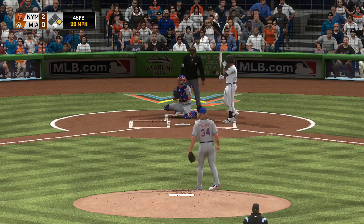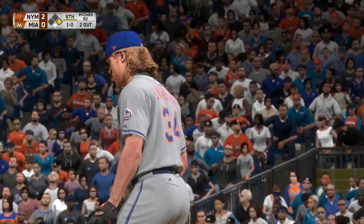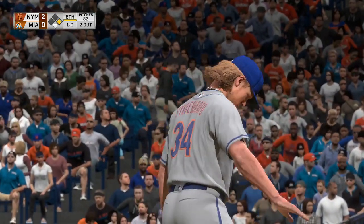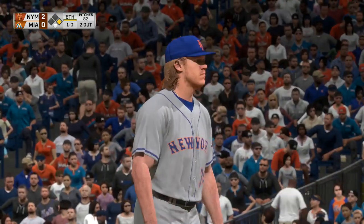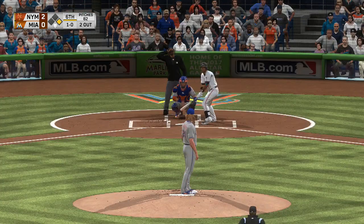Martin Prado is in for a third plate appearance as he watches one miss inside. It's 1-0. He's really showing me something right here, Matt. He hit the last batter on the first pitch right here. Boom, fastball on the inside half, coming right at him again. He's not fearful of anything.